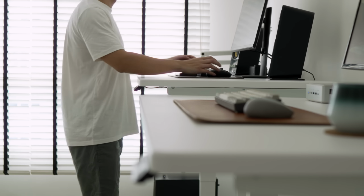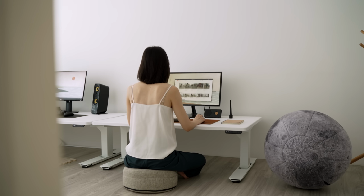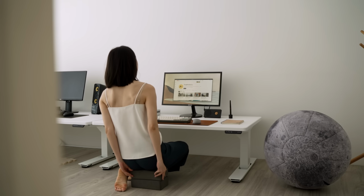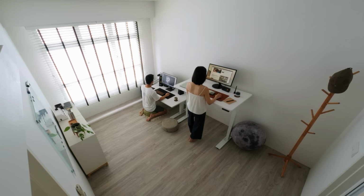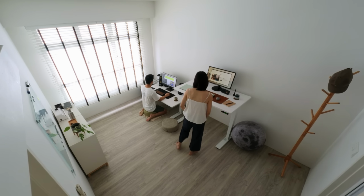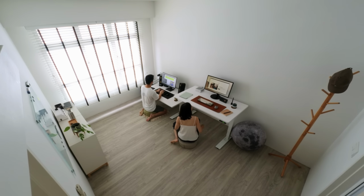But we don't have tall people problems, and we already knew 42 centimeters would be low enough for us based on our experience with sitting on the floor. If you're particularly short or tall, you should consider whether the minimum and maximum height of the desk is going to work for you, and whether you'll need thicker cushions or an adjustable keyboard tray for a more optimal experience. While it's not necessary for us, it would of course still be nice to see even more range. The team at Uppeal has let us know that they are actively working on solving the engineering puzzle of allowing the desk to go even lower without sacrificing maximum height or stability.